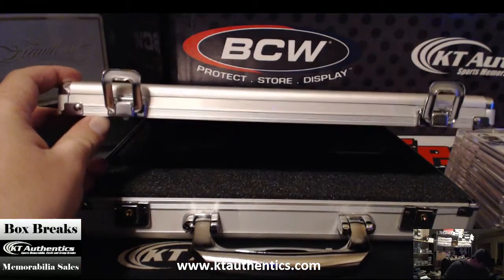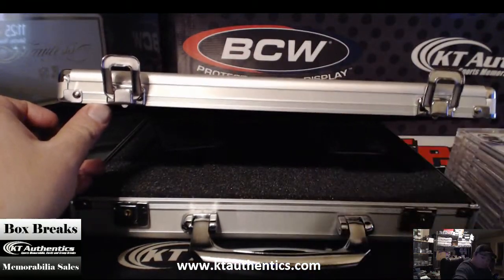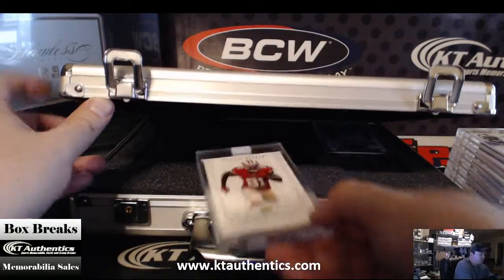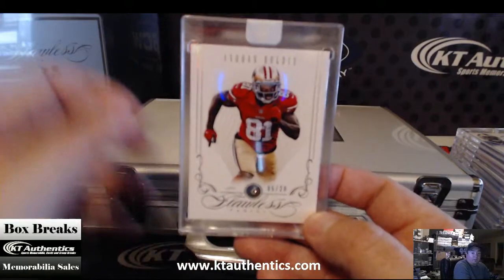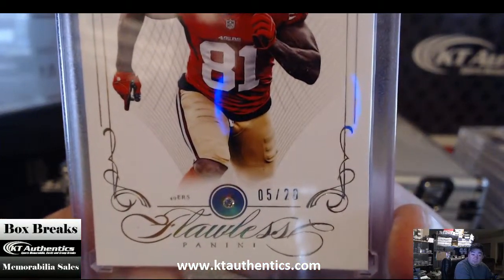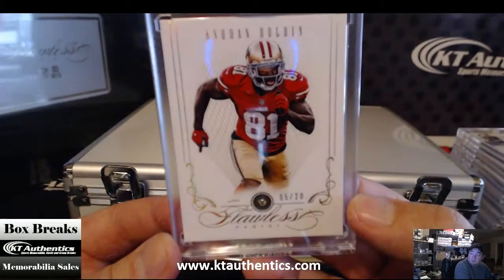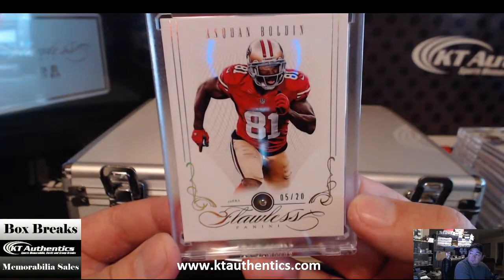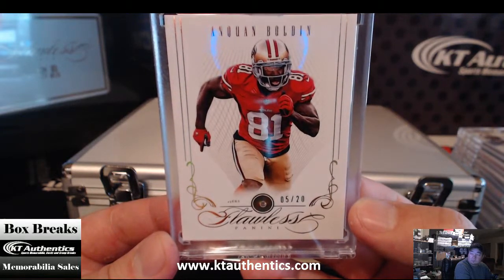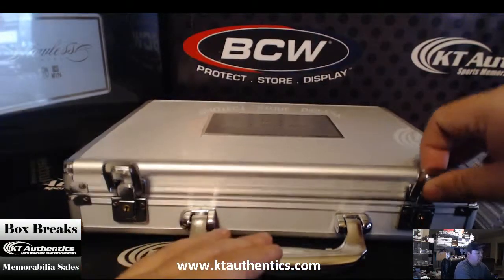Alright. Let's see which card should I pull out first. Let's pull out the diamond. Look at that, another one. 5 of 20, Antoine Bolden. 5 of 20, Antoine Bolden. And the last one.